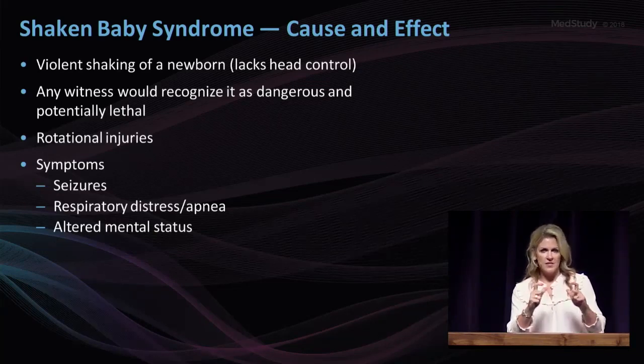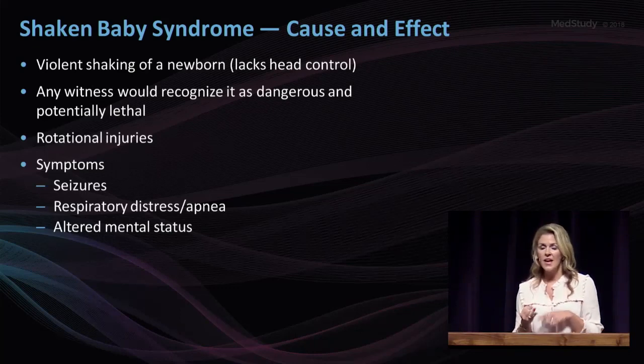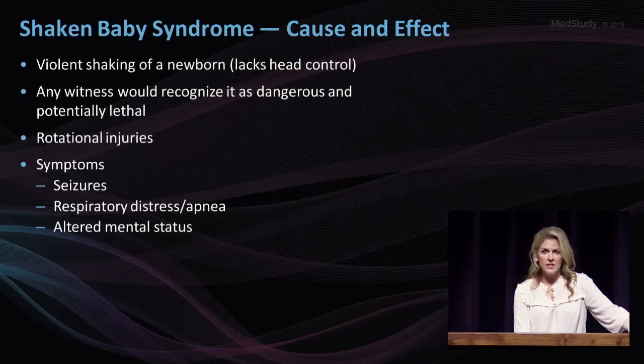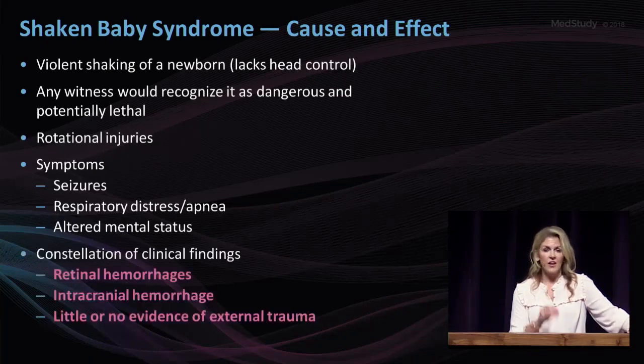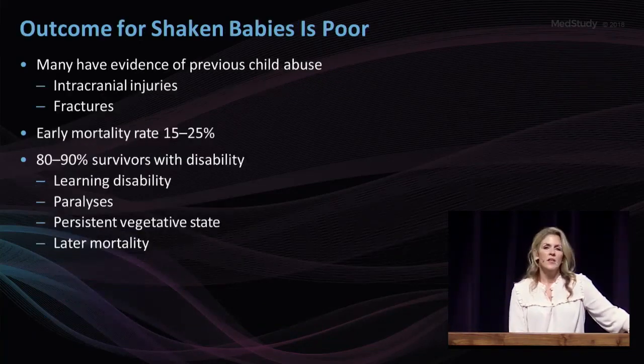You have movement of this immature brain inside the skull, and they get tearing of the bridging vessels. And that's what causes those classic subdural hematomas and the classic retinal hemorrhages. These kids can show up with seizures, respiratory distress, or apnea, and again, just fussiness. Sometimes it's just fussiness. And the classic constellation is retinal hemorrhages, subdural hematomas, with little or no evidence of external trauma. The outcome for shaken baby is terrible. It's absolutely terrible. On postmortem assessment, we often find that these kids have evidence of lots of previous injuries.